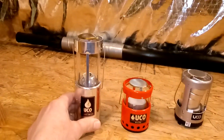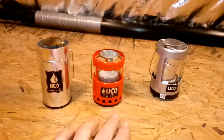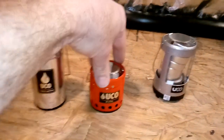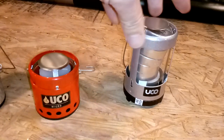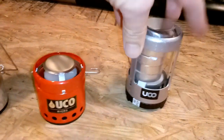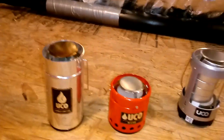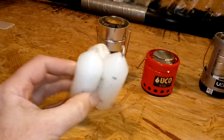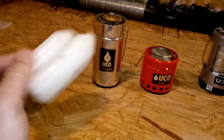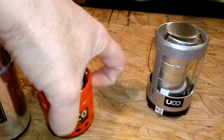Three versions I got here are the original, the candle lantern, which is collapsible, does fold down, and then this is the micro, which also folds down, and the mini, which does not fold down. And this one I have extra tea lights in it. Now the original runs off of these type of candles, which are 8 or 9 hours, and don't leave them in your car because this is what happens to them. Anyway, the other ones run off of tea lights, and everybody's familiar with tea lights.